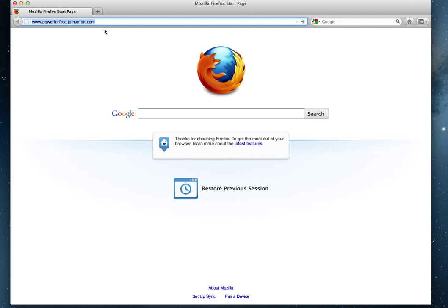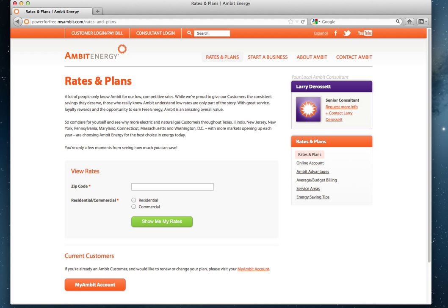www.thewebhandle.joinambit.com. What the web handle is, John Burke, when his team put together our websites, they chose to allow each one of us to put our own web handle. So you have some people like, say, Smith Power or Humbaker Energy. Mine just happens to be Power for Free. Everybody gets to pick their own, and just hit enter and it'll bring up the Ambit page here.